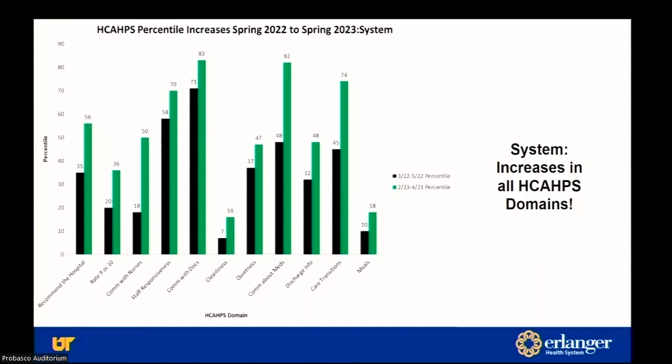Recommending the hospital, what's your likelihood to recommend, the percentage that rate us a 9 or a 10 on a 10-point scale. And then there are other domains like communication with nurses, staff responsiveness, communication with doctors, cleanliness, quietness, on and on. So we monitor this on a monthly or more frequent basis. And you can see in black, those were our percentile ranks last spring. This spring is in green. And you can see in each of the domains, we have increased our percentile rank in each of the HCAHPS areas. So a lot of work goes into that.